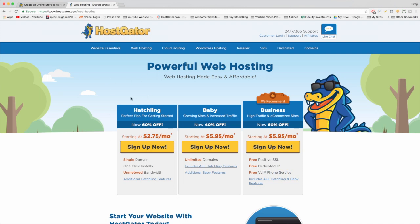The difference between the hatchling and the baby plan, the only big difference is that the baby plan lets you run unlimited domains. So if you want to manage your website, your friend's website, your business website, and the website for the taco joint down the street, so on and so forth, you might consider the baby plan. And I should be 100% honest, I did upgrade from a hatchling plan to a baby plan, which I run now. And you can do that at any time, just ask live chat. So for now, we want the cheapest option, and that's why we're gonna get you a hatchling plan. And to proceed, we can just click the sign up now button.